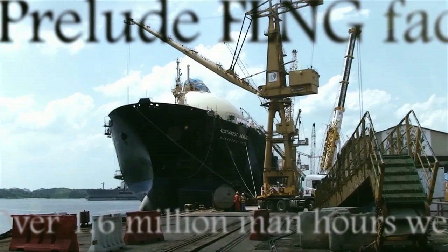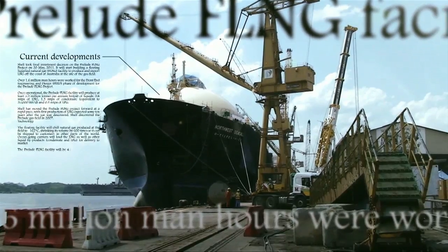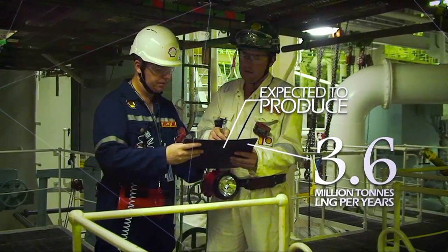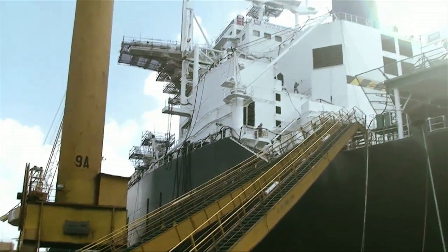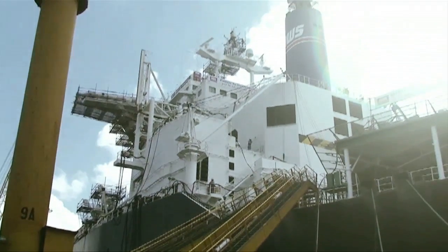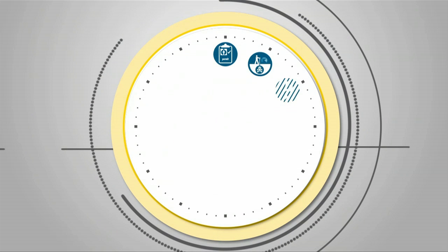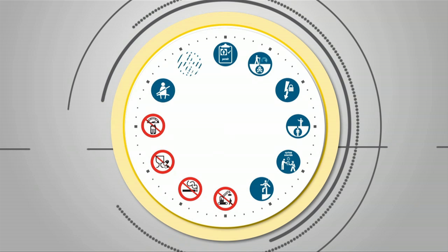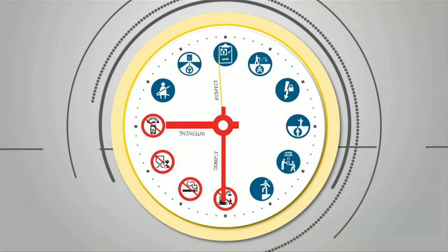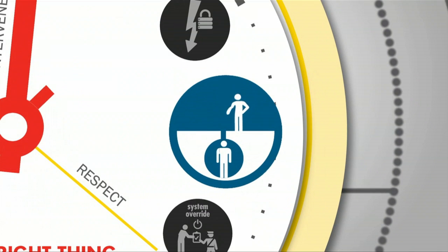The Prelude FLNG facility will stay moored at a location for around 25 years and is expected to produce at least 3.6 million tonnes of LNG per year, as well as liquid petroleum gas and condensate for export. Safety is of paramount importance during construction and operation of the facility. In this short video, we will outline our proposal for minimising 2 key hazard concerns: gas testing and confined space entry.